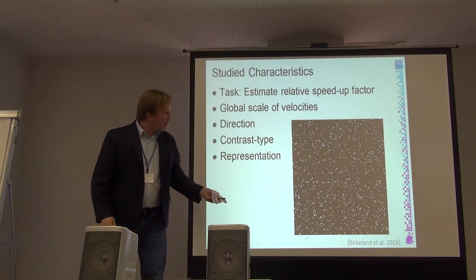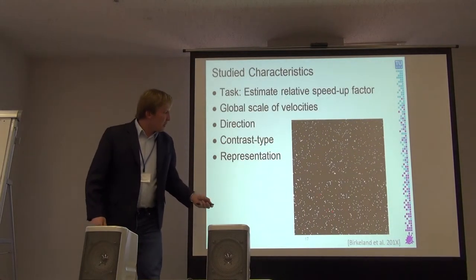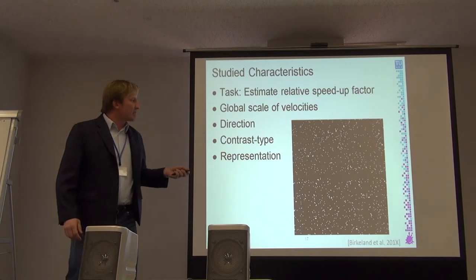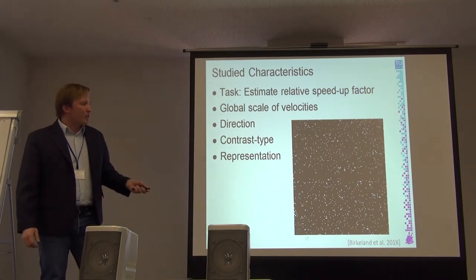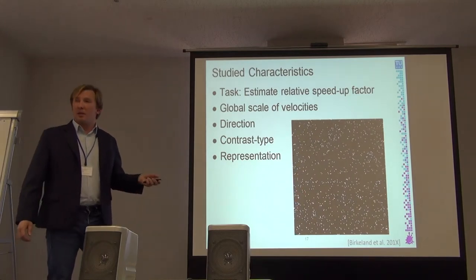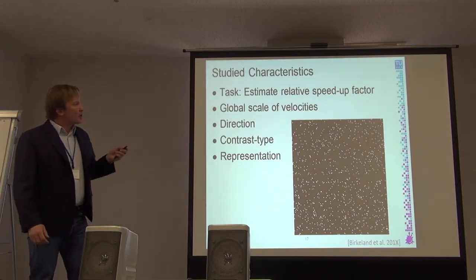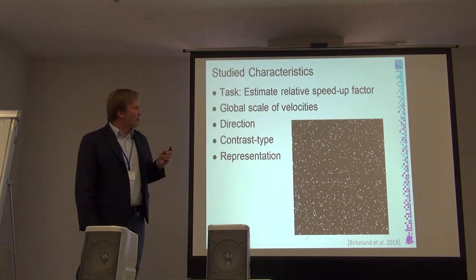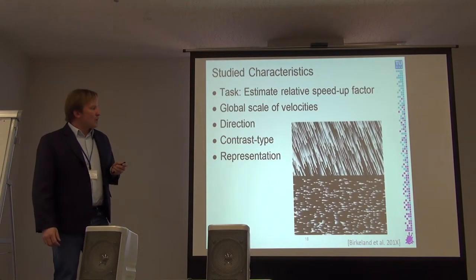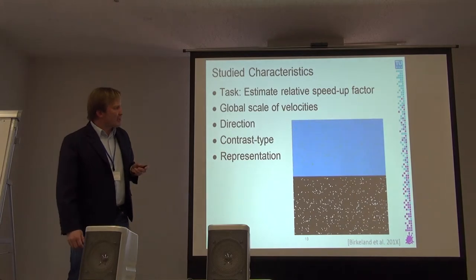So this is the base, and this is the test stimulus. The question was, how fast is this stimulus? How much faster is it than the base? And we changed the global scale velocities. We changed the direction. We changed the contrast type.